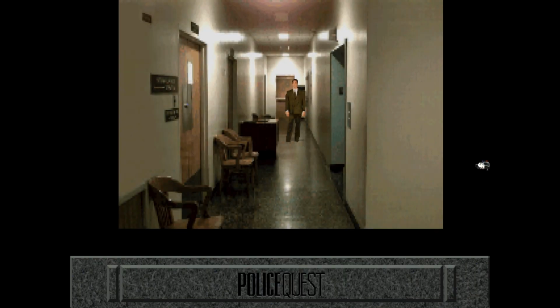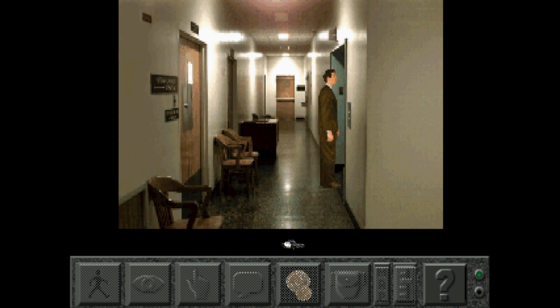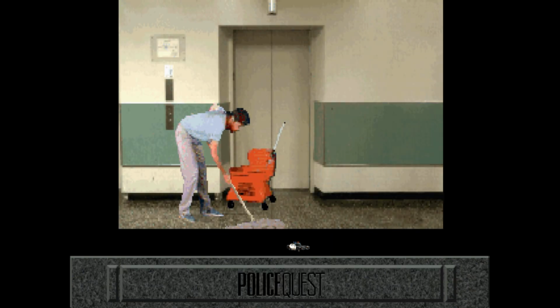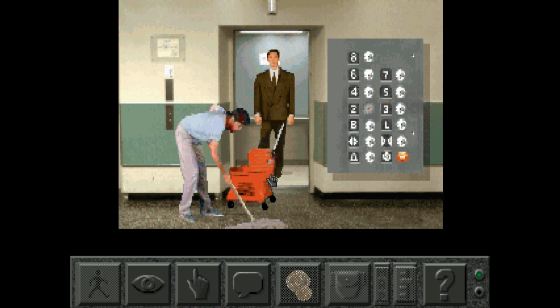All right. Pressing the button, you call the elevator. You select the second floor as your destination. Can't remember if I went here. Hey, I'm cleaning here. You select the lobby as your destination.